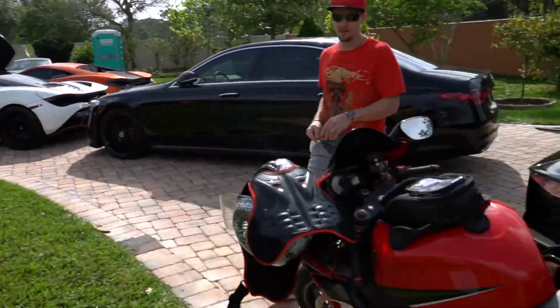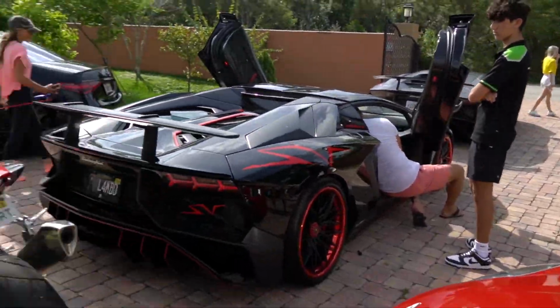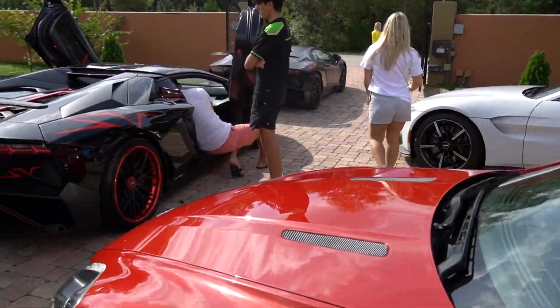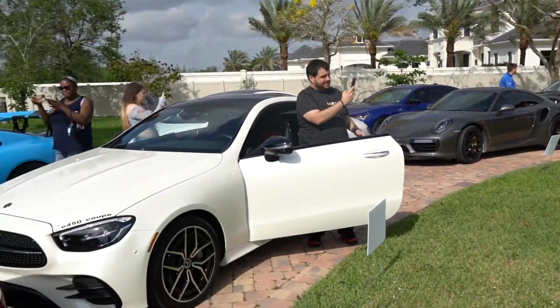Here we go, guys, just getting ready to leave here. I am so excited for this. We have not one, not two, but three SVs on this rally. We're going to be behind the pace car, so right up front, and then a whole bunch of other crazy cars are going to follow.